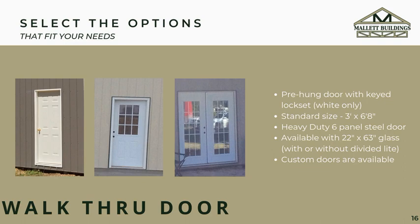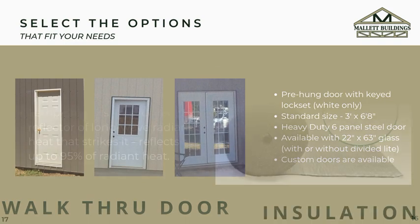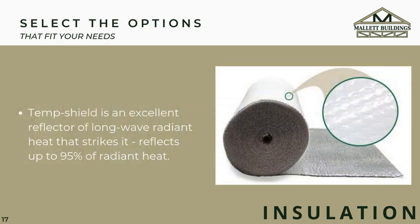We know it's going to be there for that 5-year warranty program we've put together, and they're much, much easier to install. We use insulation. We use the bubble insulation. You can use that on your roof, your walls. It's a radiant barrier. It does a great job. Been using it for years. In a Mallett building, it comes standard with roof insulation.